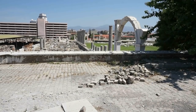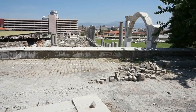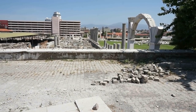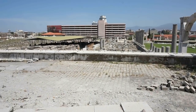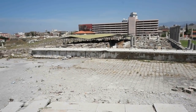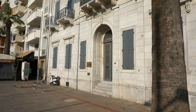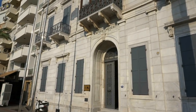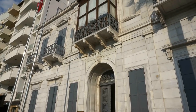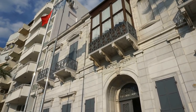It's a large site, but unfortunately there's not much to see with the exception of the row of columns that you see there from the Roman times. Just a bunch of rubble lying all around the place. As you walk along the waterfront towards the northern direction, you're going to reach the Ataturk Museum that you see here.